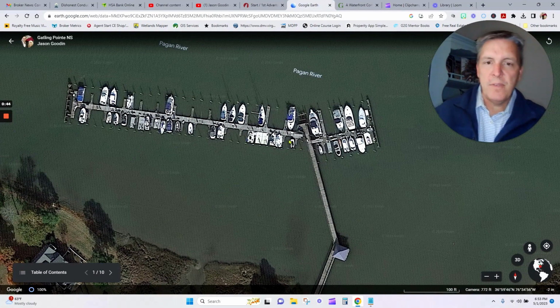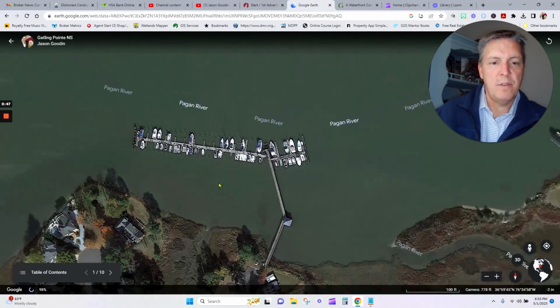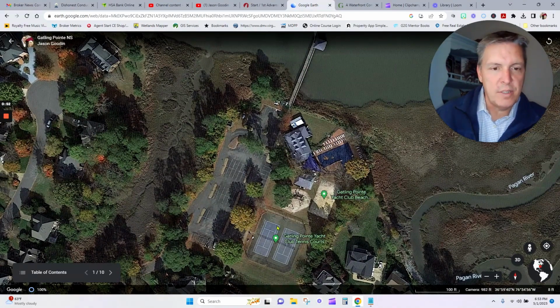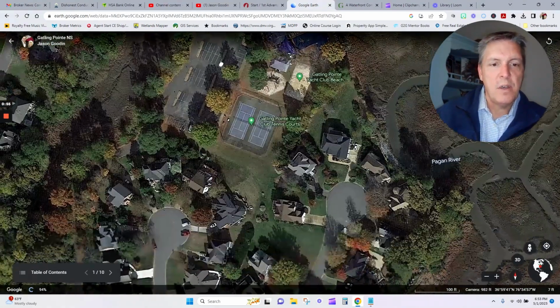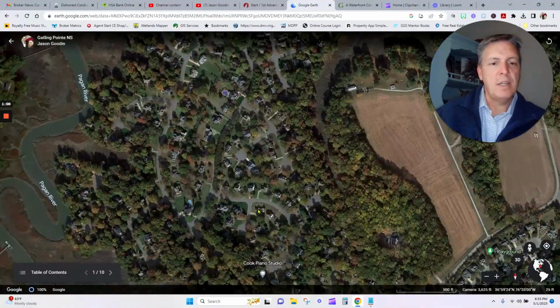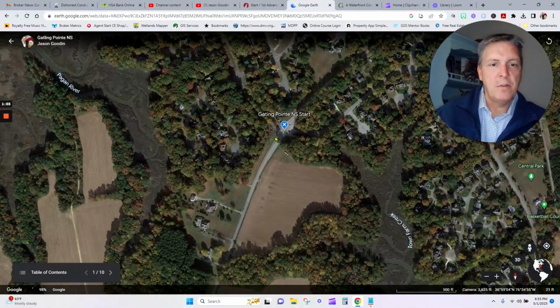So several boat slips available here, anywhere from 20 foot to 50 foot, as we mentioned. And of course, we've got the swimming pool, the playground, the tennis courts, the volleyball court, all sorts of cool stuff over there at the yacht club for your entertainment pleasure. And then, of course, here's where we started.